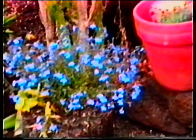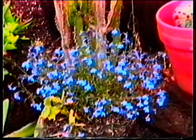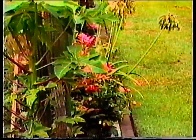There again is your lobelia, a closer view of it. Nice bright blue. I always thought little blue flowers like that were bachelor buttons. Nope. There certainly are some bachelor buttons somewhere.